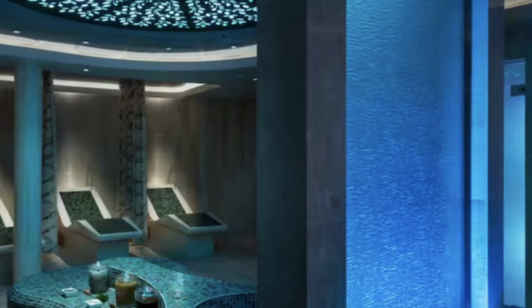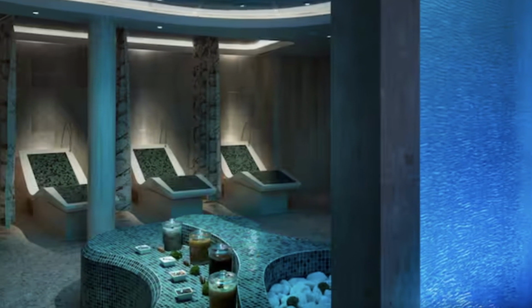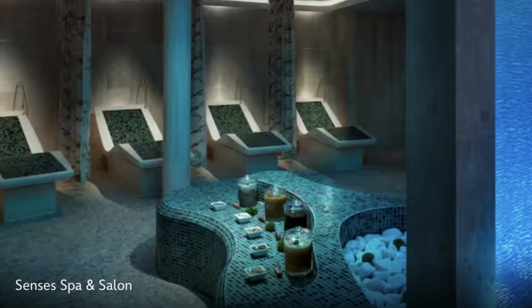And then Senses Spa and Salon, from Disney's description: relax and rejuvenate. Experience pure bliss amid tranquil ocean views at Senses Spa and Salon. Pamper yourself with luxurious spa therapies and salon services and enjoy the use of rainforest-like showers, an aromatherapy steam room and a Roman-style dry sauna before or after your treatment. We kind of looked around the fitness area and the spa, but we didn't really utilize it that much. Their massages and spa treatments are really, really expensive. So for that specific trip, that was just not something we wanted to do.